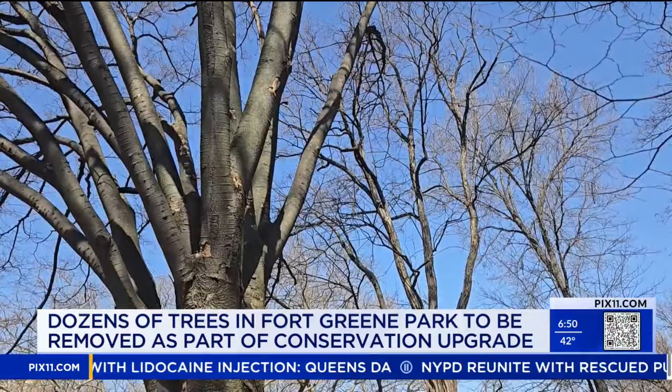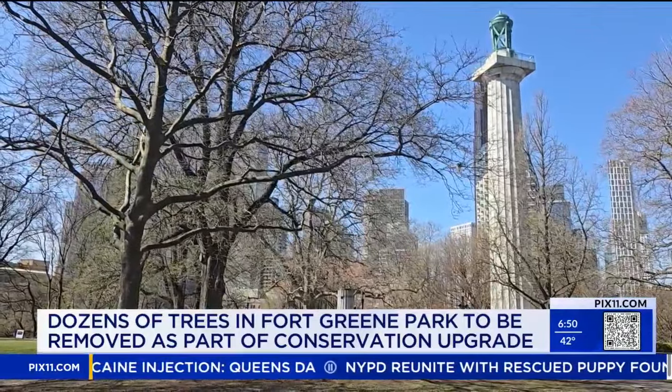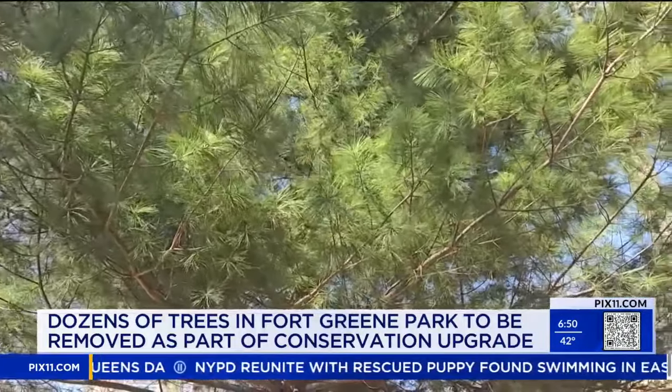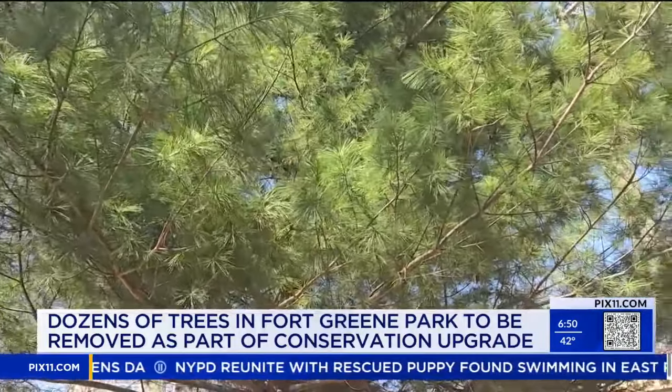Other park goers say adding new trees is okay, but they do not want to remove existing ones unless absolutely necessary. Planting more trees is fine, just I don't want to cut something about the nature. If they want to act, it's good.